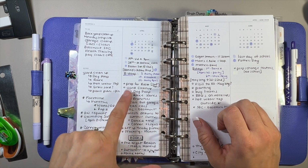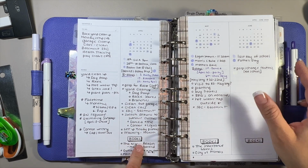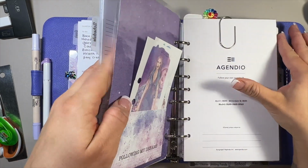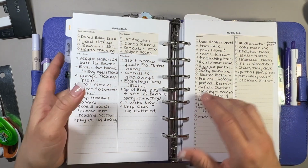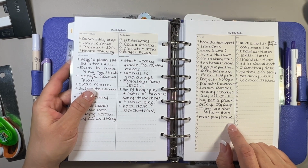Okay, but we will be going off this a lot to set up the week task list because there's a lot of stuff. Pretty sure I added most of it to the month. Pretty sure I did. But I do have a long task list for both of these.